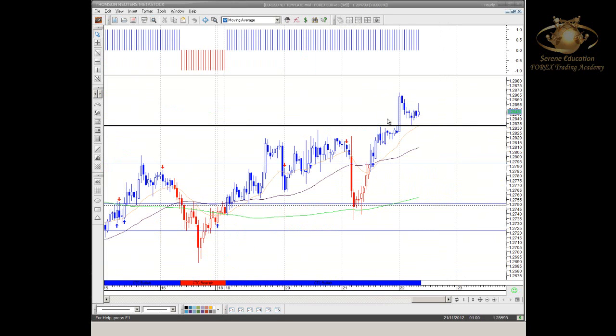Here's the hourly chart for the euro US dollar. You can quite clearly see the breakout that we saw last night, and then we had a pullback all the way through even the Tokyo session, and this morning at 5 a.m.